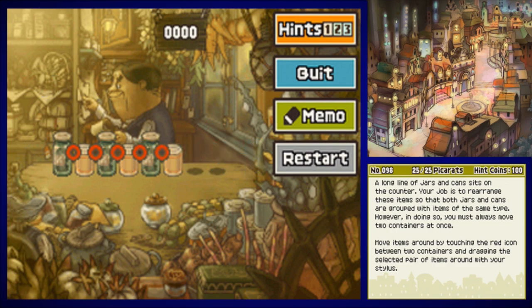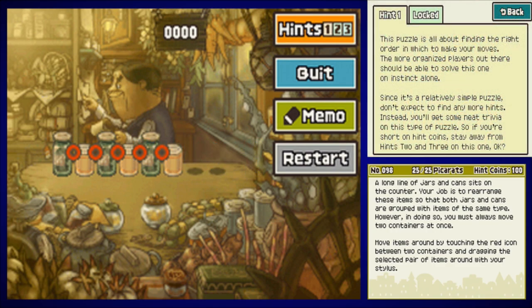Move items around by touching the red icon between 2 containers and dragging the selected pair of items with your stylus. Hint number 1. This puzzle is all about finding the right order in which to make your moves. The more organized players out there should be able to solve this one on instinct alone. Since it's a relatively simple puzzle, don't expect to find any more hints. Instead, you'll get some neat trivia on this type of puzzle. So if you're short on hint coins, stay away from hints 2 and 3 on this one, okay? So it's prepping you for some very hilarious hints that don't actually do anything.